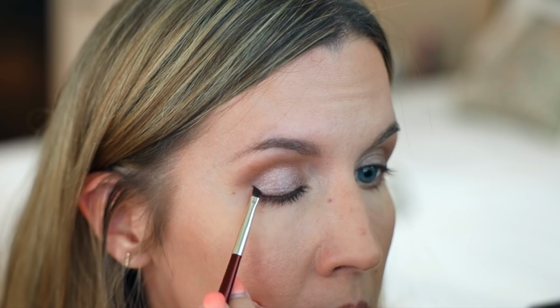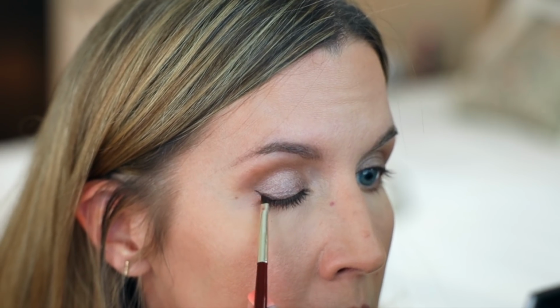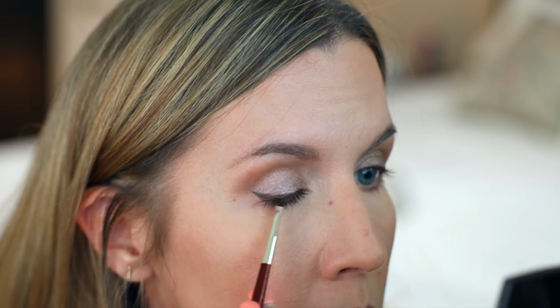So you probably think I'm doing just a regular wing. I'm not. Oh, I have a little gap there from that crease. That's lovely. So I'm just gonna build this up from the bottom. You could do a traditional wing if you wanted to, but I'm not going to. I'm doing something a little bit different that you'll see here in a minute. It's a little more crease friendly.